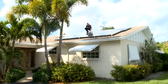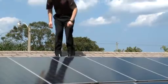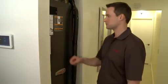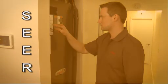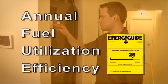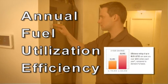Bobby addressed some of the features you should look for in a new heating and air conditioning system. Two features to look for are the energy efficiency ratios, SEER, which stands for Seasonal Energy Efficiency Ratio, and AFUE. Now these are similar to miles per gallon for a car. The higher the ratio, the more energy efficient the product. Dave Lennox Signature Collection units feature 26 SEER and 98.2 AFUE, some of the highest in the industry.